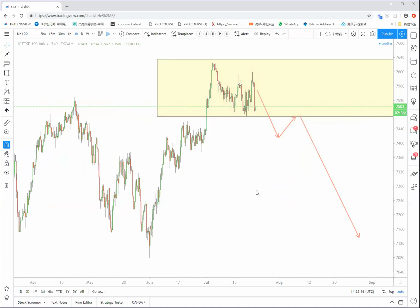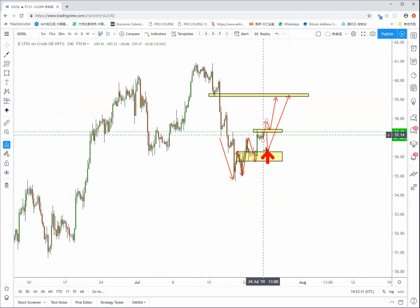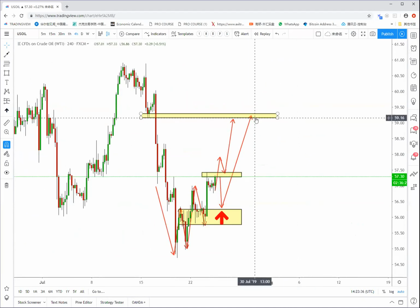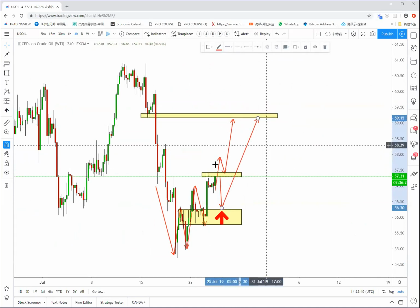Okay. So oil is also the same thing. Okay. Two scenarios: breakout, pullback, or buy the dip, and aim for both. The target will be 59.16. Right. So that is the profit we are going to eat.